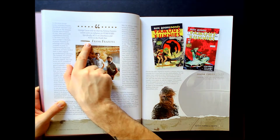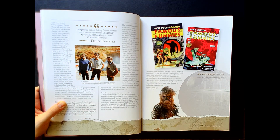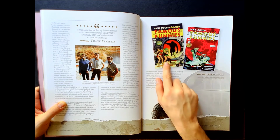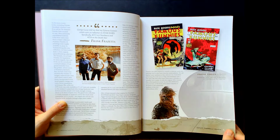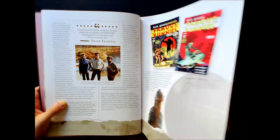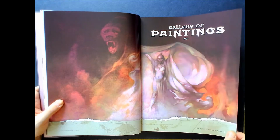And a quote from Frank Frazetta, which is kind of cool, is George Lucas told him that his famous funnies covers were an influence on Star Wars, specifically 213 and 214, which are right here on the Death Star, and Chewbacca. Very cool, dude. And now we're going to get into the gallery of paintings.